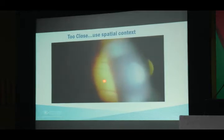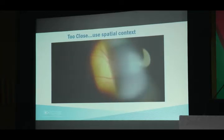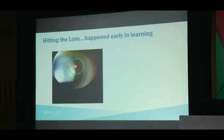And I see here, just a second, I see a small little white spot. It ended up being a choroidal hemorrhage. Luckily, it went away after a few months. The patient had no problems with visual acuity, and it was a nasal retina. So everything was fine. But that is a case where I should not have fired because the floater was too close to the retina. Here are the two cases where I hit the lens in the periphery, where the patient's doing fine 4 years later.